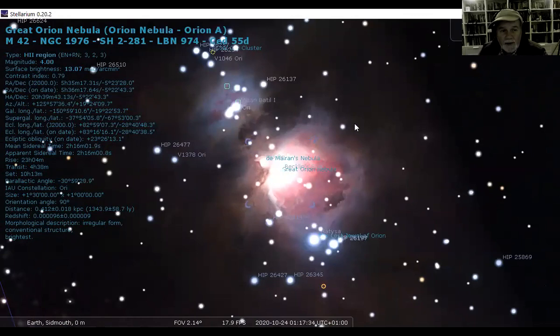What you're looking at here is a giant gaseous cloud, a big bubble, that is being illuminated by four little stars in the center called the Trapezium. This bubble of gas is about 1,343 light years away. We can see it because these are young stars. They're illuminating this, and we can see this giant structure.